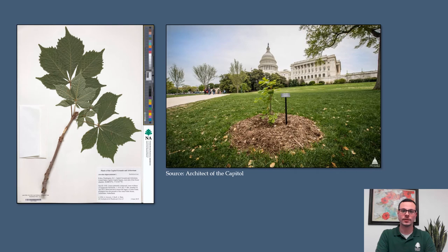We have plant vouchers collected from the grounds of the United States Capitol, including witness trees, memorial trees, and other plants of national importance. This individual you see here is from a seedling gifted to the United States government that was growing at the Anne Frank House in Amsterdam.